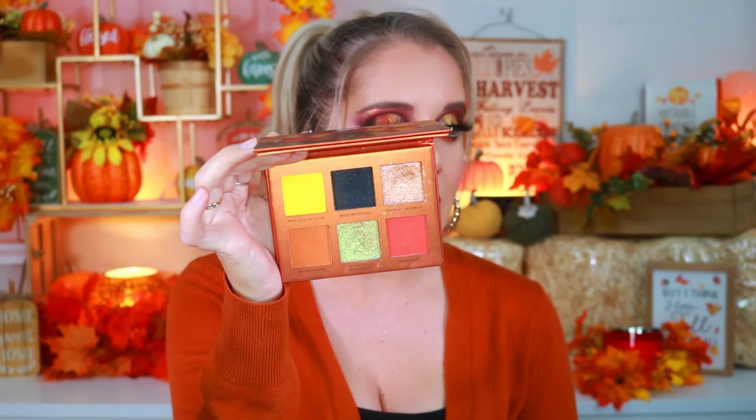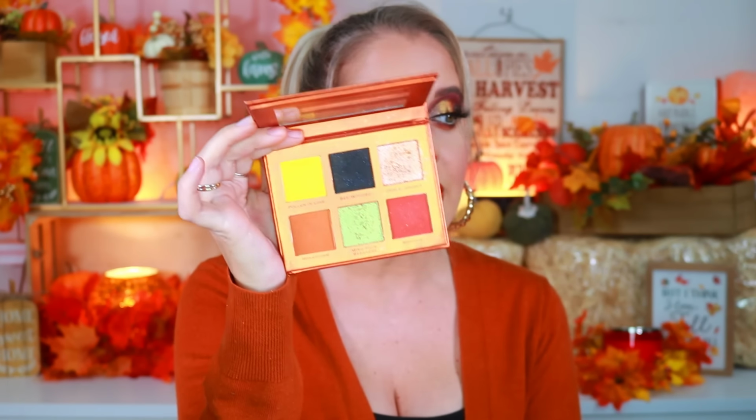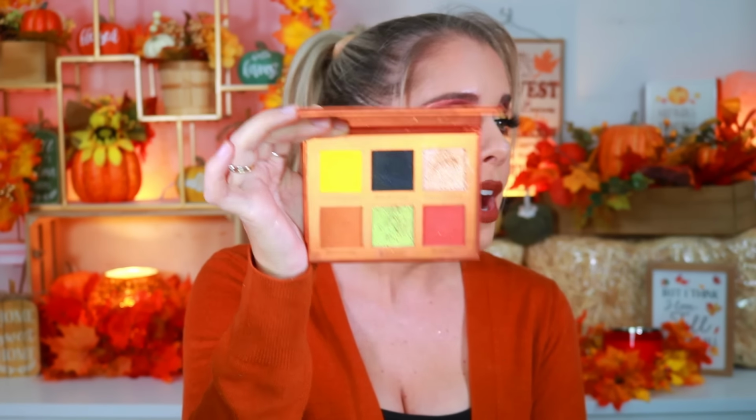Like I said, I ranked this really high in my first time doing my fall ranking. Ranked it high last year. And this one, it's still pretty high. I just like two more, just a little bit more than this one. But it's so beautiful. I use this every year for fall. I use this not only for fall, but I use this for Halloween as well because of that black shade.